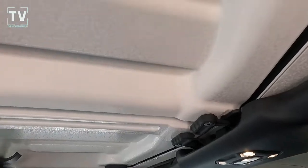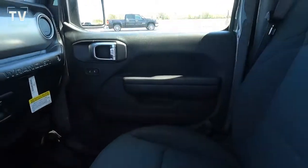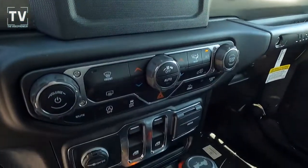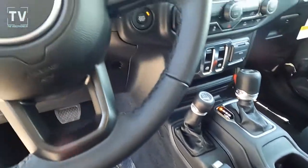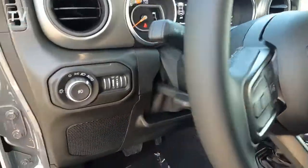So the three-piece removable hardtop, it's a black top on the outside, white on the inside, so it lights up your interior, especially with the LED lighting. Eight speakers throughout. Automatic headlamps. Power heated mirrors, three-piece hardtop, Command-Trac four-wheel drive.